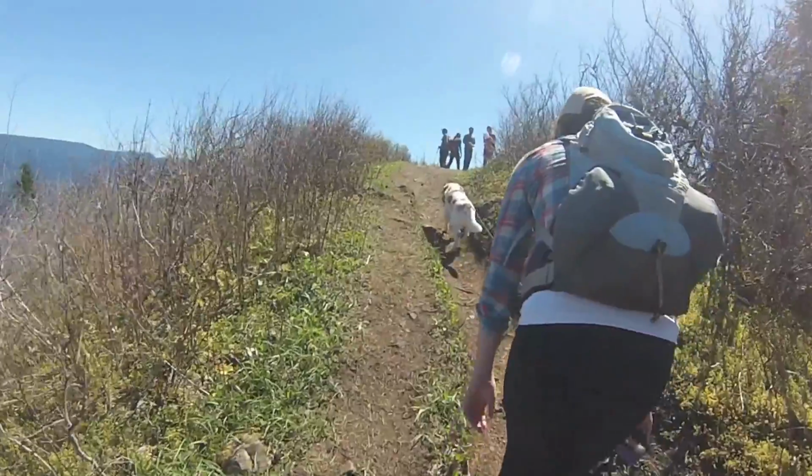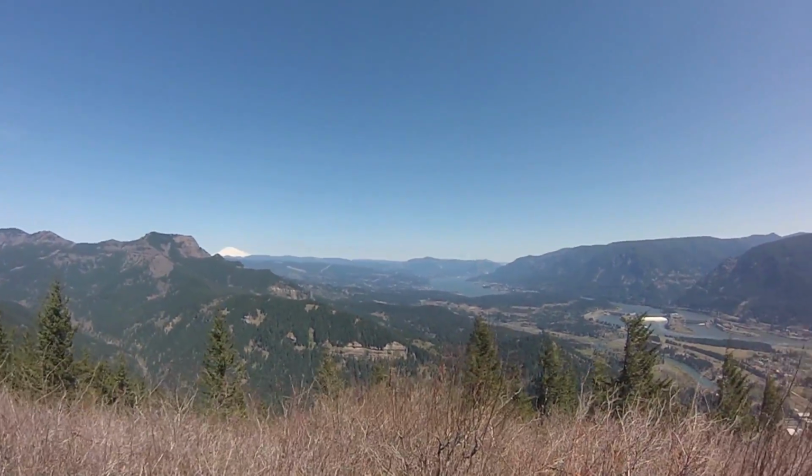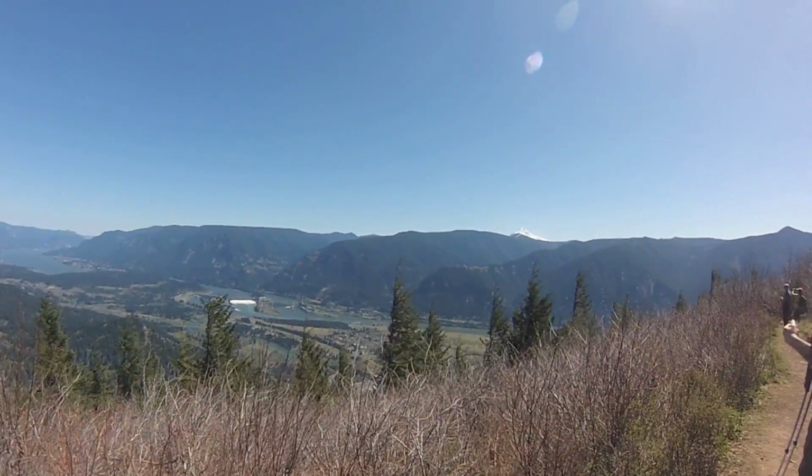Just short of a mile from the saddle, you approach the summit of Hamilton Mountain, which gives you some amazing panoramic views of the Columbia River Gorge and 2 Cascade mountaintops.